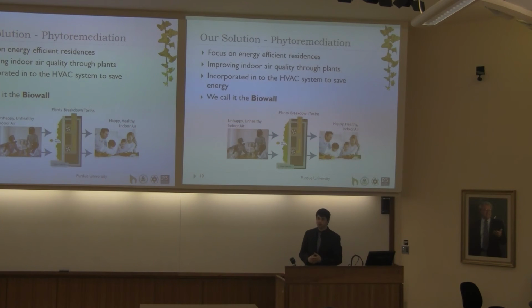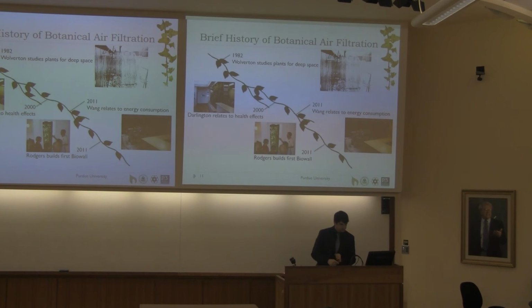So you've got a basic image of what's going on with that. You start with unhealthy air, you run it through the biowall, which can filter the air, and the way that is possible is through microorganisms in the plant roots, and then it leads to a happier, healthier environment.